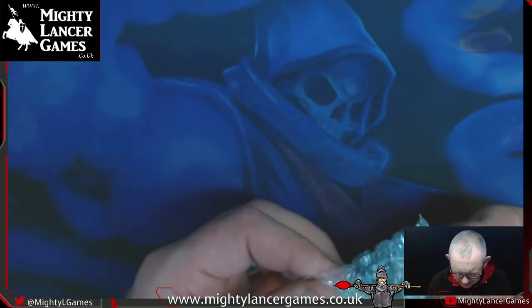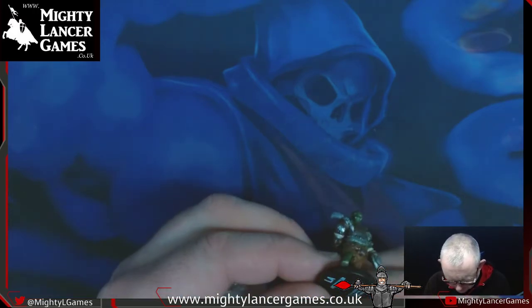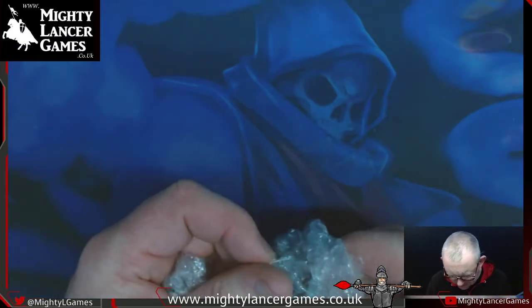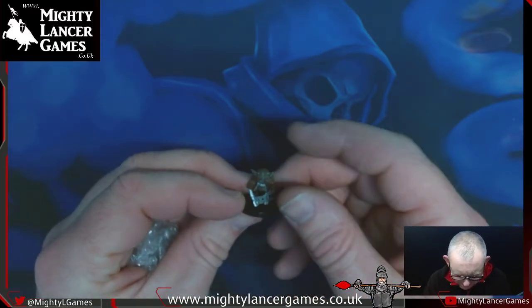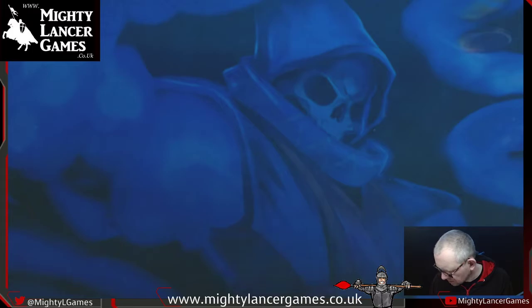Kobold scout. Nice little guy. What have we got here? This looks like another orc bruiser, maybe. Yeah, Orc Brawler, another one of those. Excellent. Getting a good selection of things here. A Goblin Dog Slicer. Oh, Daddy! Excellent. Awesome. So, a different Cloud Giant.